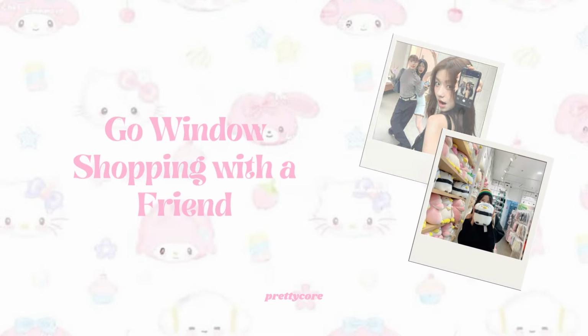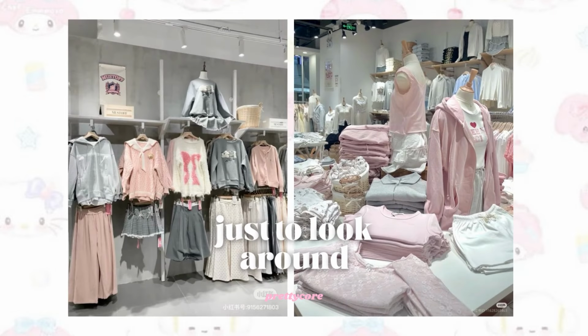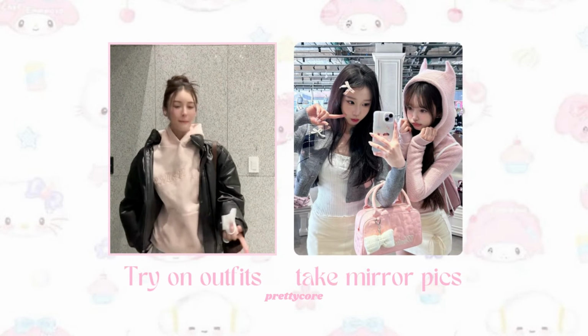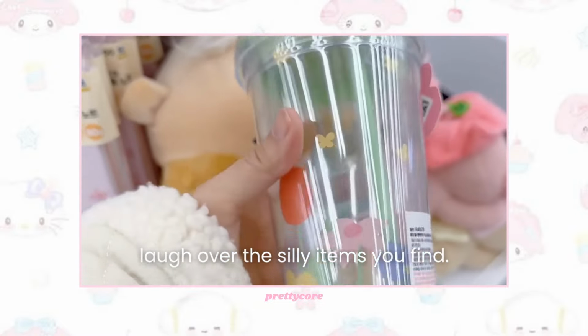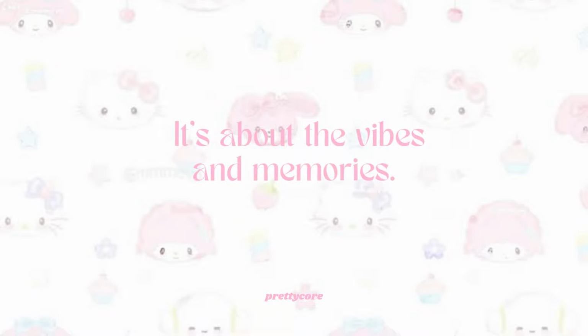Go window shopping with a friend. Call up a friend and go to the mall or your favorite stores just to look around. Try on outfits, take mirror pics, and laugh over the silly items you find. You don't have to buy anything to have fun. It's about the vibes and memories.